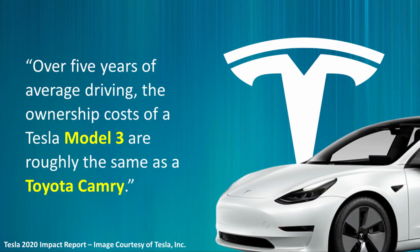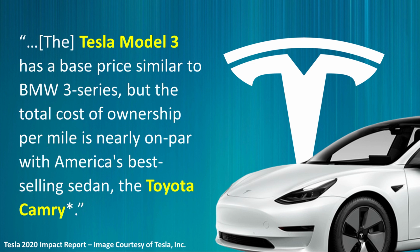To this point, Tesla goes on to say, over 5 years of average driving, the ownership costs of a Tesla Model 3 are roughly the same as a Toyota Camry. And also, the Tesla Model 3 has a base price similar to the BMW 3 Series, but the total cost of ownership per mile is nearly on par with America's best-selling sedan, the Toyota Camry. Tesla then goes on to give the exact cost estimates of driving the Tesla Model 3 Standard Range Plus based on data they have collected from their fleet.